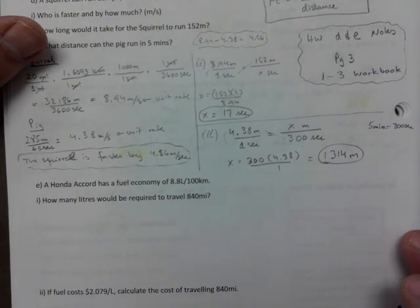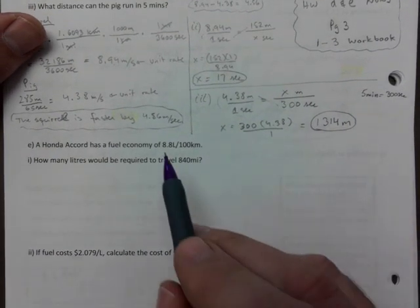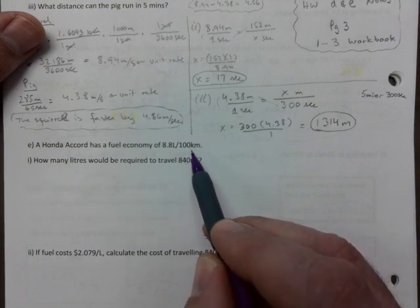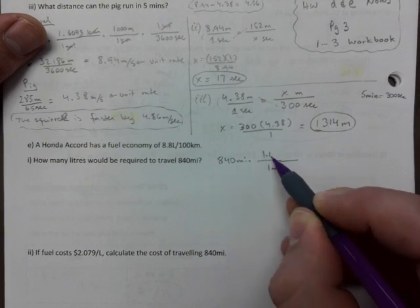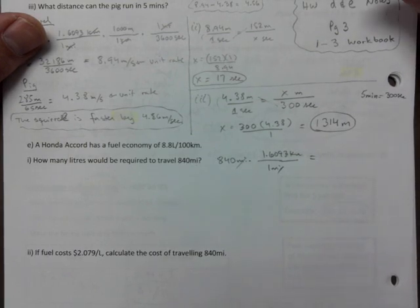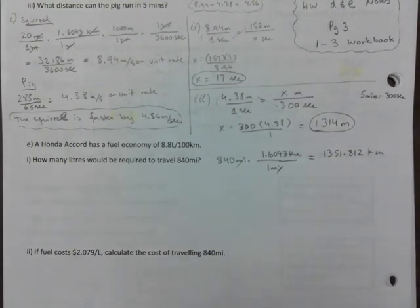Honda Accord has a fuel economy of 8.8 liters per 100 kilometers. How many liters would be required to travel 840 miles? Okay, so we are given a rate. That's how the fuel economy is stated. That's a standard way, but we're given a distance in miles, and that's kilometers. So I will go 840 miles and just convert that, right, to kilometers. Miles cancel out. So 840 times 1.6093, it's 1351.812 kilometers, right?